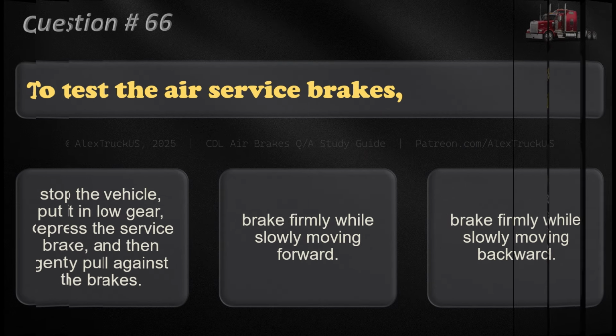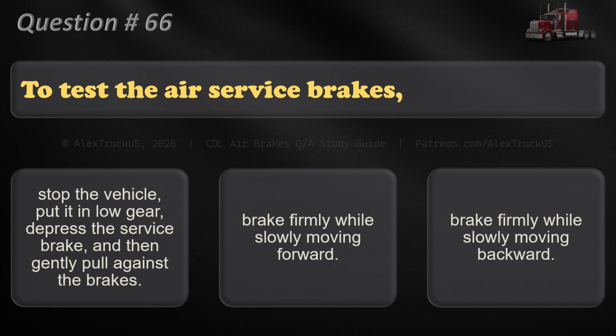Question 66. To test the air service brakes, stop the vehicle, put it in low gear, depress the service brake, and then gently pull against the brakes. Brake firmly while slowly moving forward. Brake firmly while slowly moving backward.